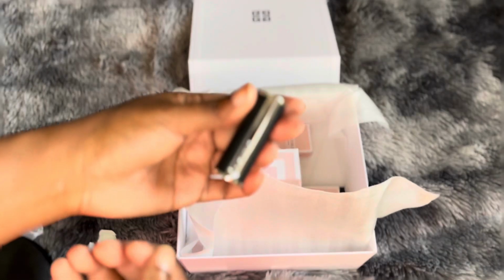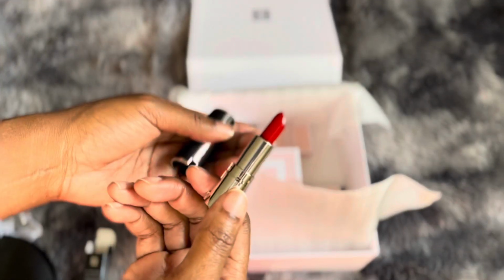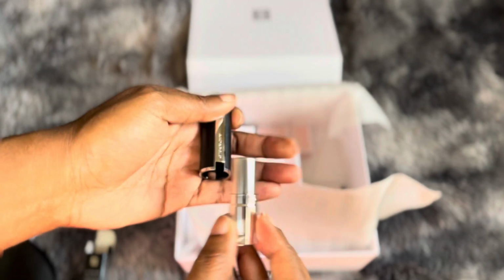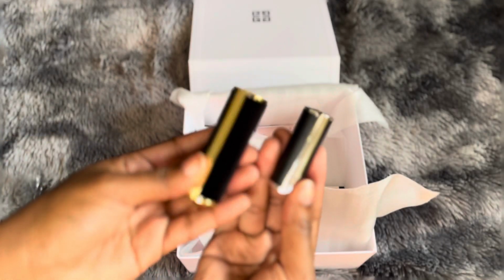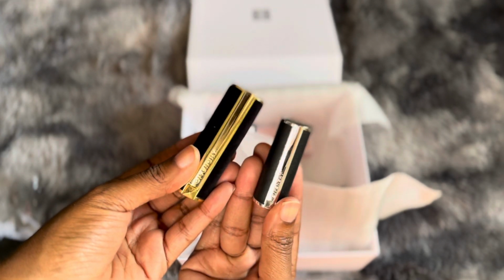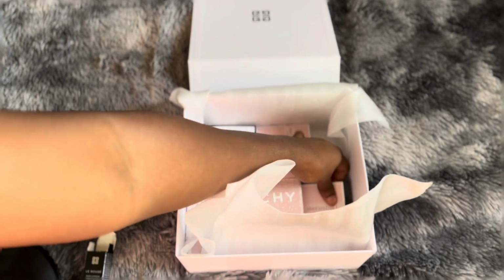This one's black with silver hardware. I brought the limited edition shade next to it for comparison. You can see the difference between the velvet and the leather, and the gold and the silver hardware.